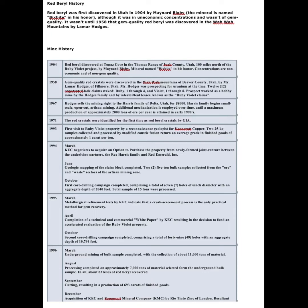June. Geologic mapping of the claim block completed. 5-ton bulk samples collected from the ore and waste sectors of the artisan mining zone. October. First core drilling campaign completed, comprising a total of 7 holes of 6-inch diameter with an aggregate depth of 2,040 feet. Total sample of 15 tons were processed.